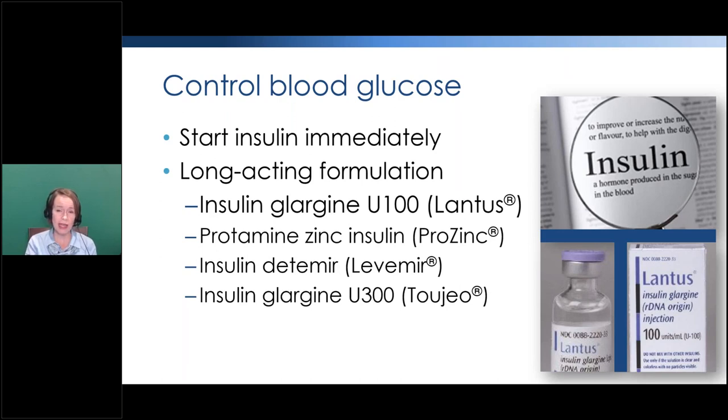I'm going to reach for a long-acting formulation, and so my preferred insulin is insulin glargine U100 or Lantus. Other choices that may be appropriate, personal preference, and protamine zinc insulin is certainly a popular choice with many feline practitioners. Some individuals use insulin detemir or Levemir. There's also been some work done recently looking at insulin glargine U300 called Toujeo. So this is an extremely concentrated glargine product. It does look as though it may be a very useful product for cats. Because the insulin is very concentrated, it leaves the subcutaneous tissues very, very slowly. And some preliminary work suggests it may be a suitable once-a-day option for our feline diabetics.